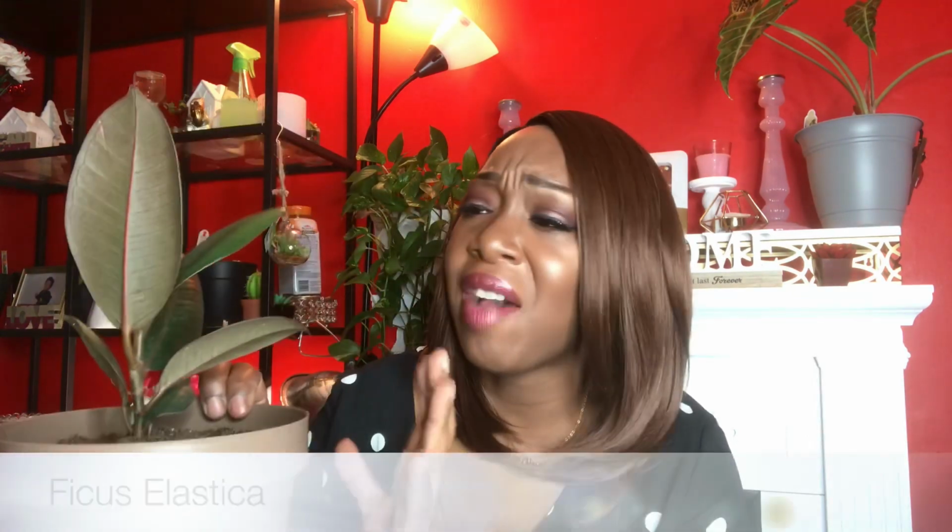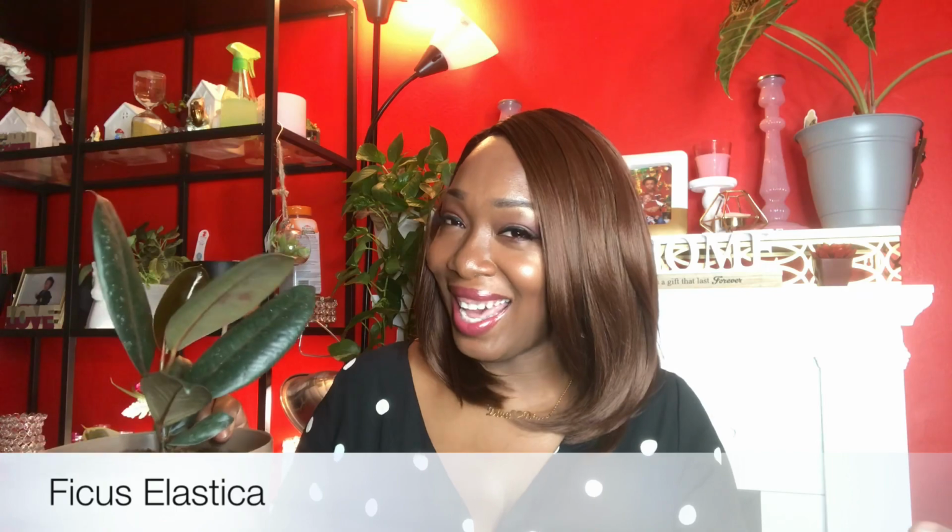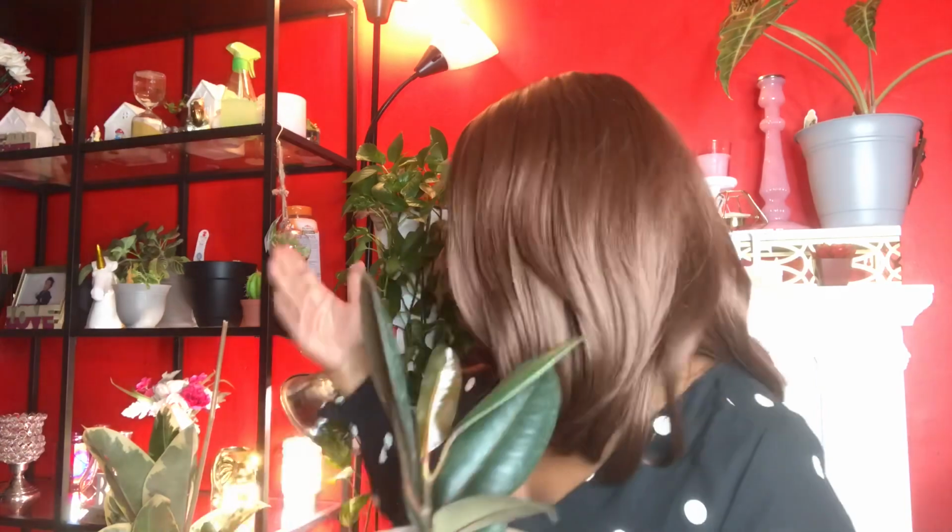So to cheer myself up, I just got a rubber plant, and I've never wanted a rubber plant. Correct me if I'm wrong, this is the Ficus Elastica. Did I get that right? I don't tend to know the scientific name, but I wanted a variegated one. I have one, if you can see my bestie over there, and then I just never wanted a burgundy. But then I had to cheer myself up, and oh, this guy is growing.